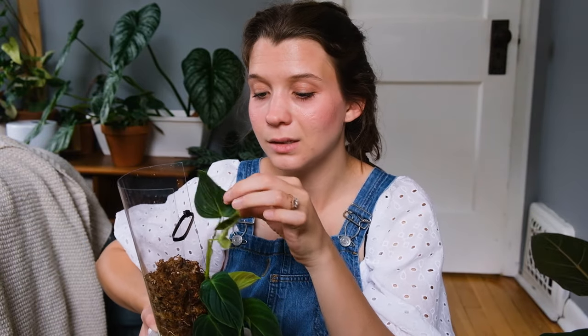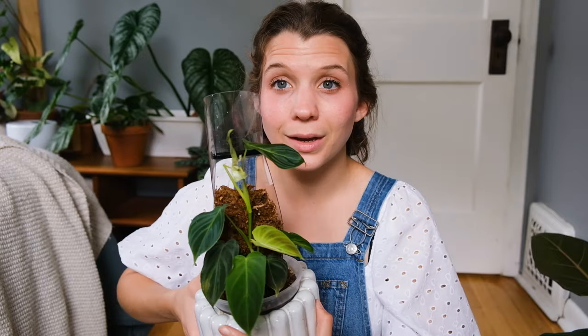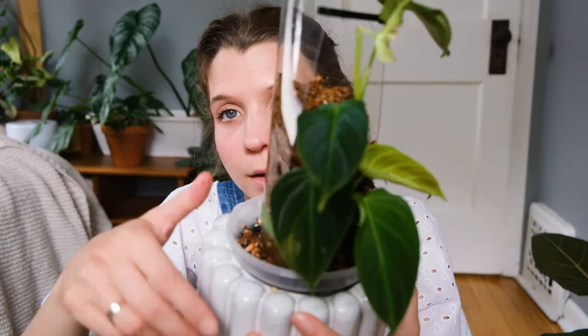This plant though has been a really good grower. This is probably one of my fastest growing philodendron, I think, in my collection, because like I said, I've propagated it several times and all the propagations have grown super quickly. And this plant that I have potted up has also grown super quickly to this point. So yeah, it's a beautiful plant. I really, really love it.